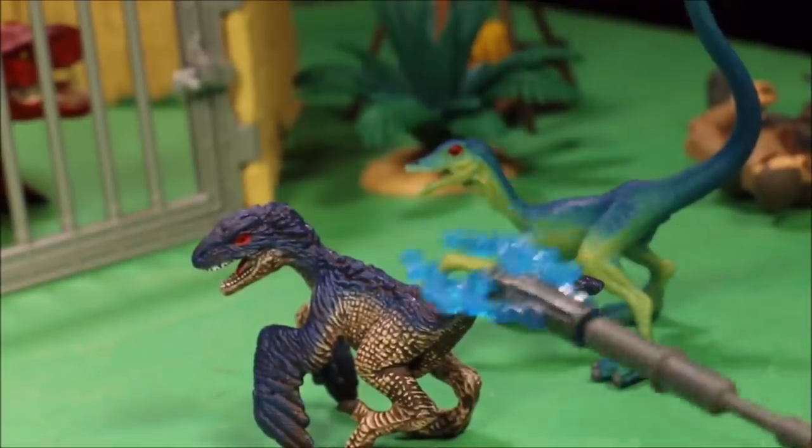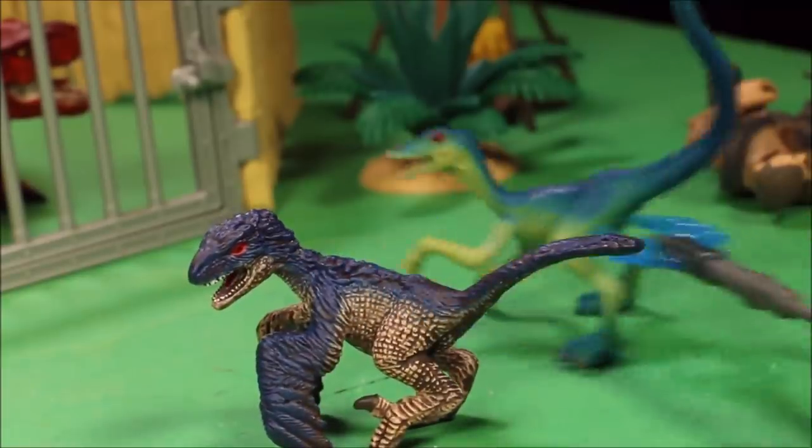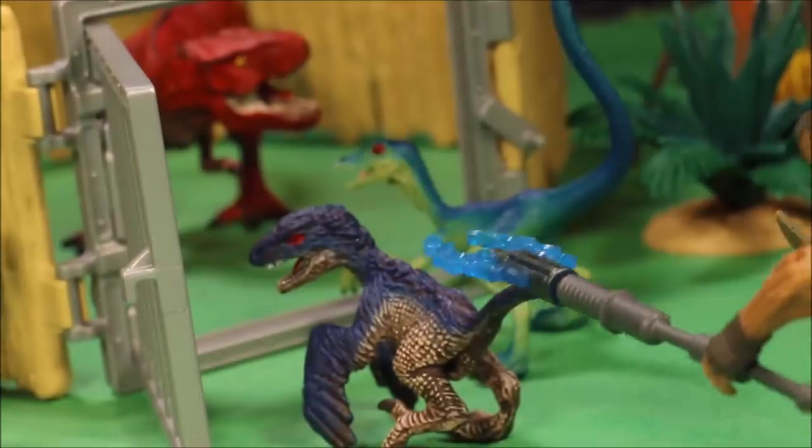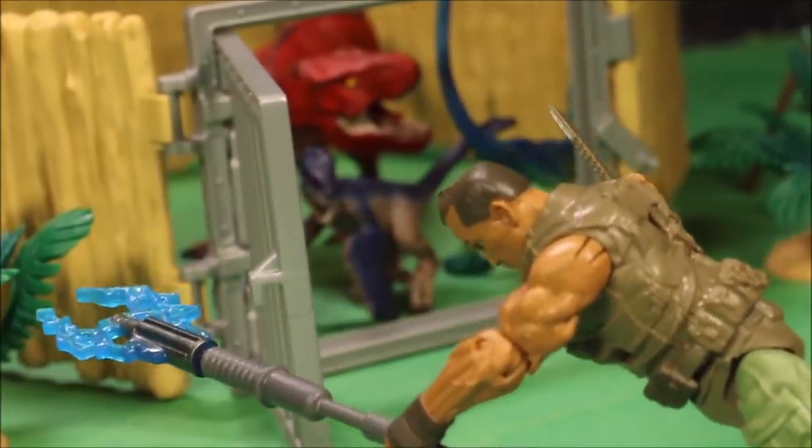Haha! Just some more! Let's see if we put them together if they'll fight! Put them in with the Rex! See what happens! Good luck surviving in there!